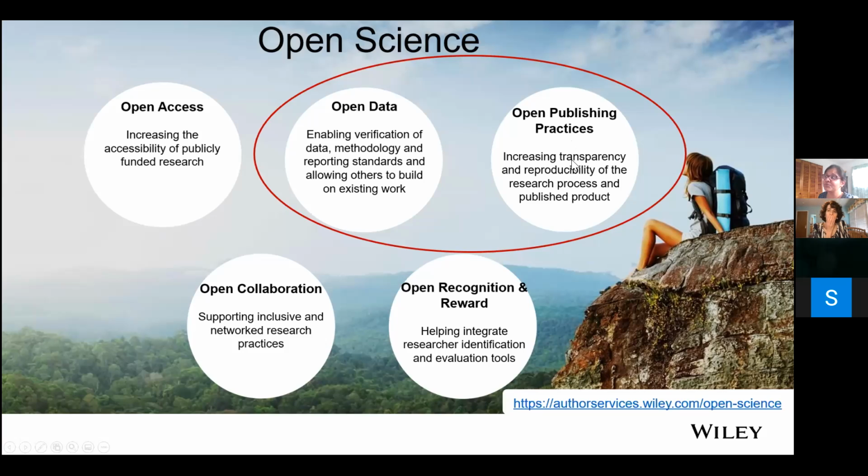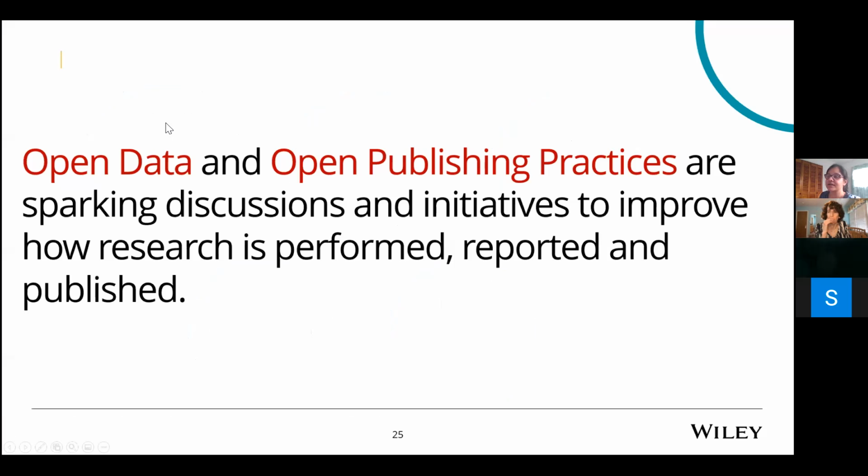In open publishing practices, the whole motivation is to increase the transparency and reproducibility of the research processes and the published product. And open data complements it because it enables verification of the data, methodology, and reporting standards that allows others to reproduce and build on this.